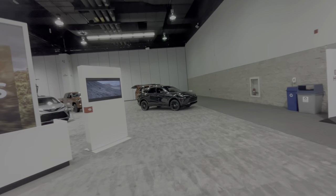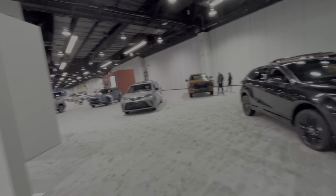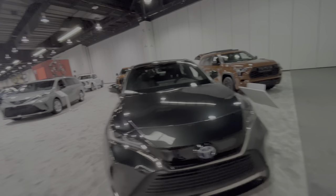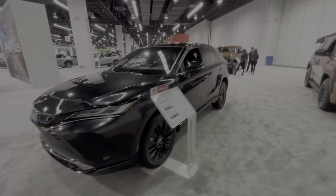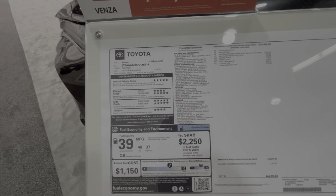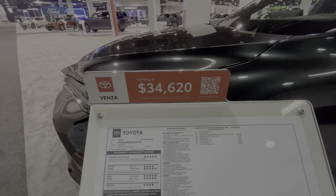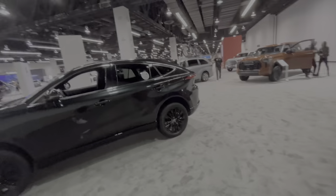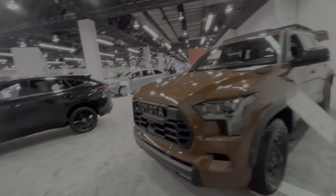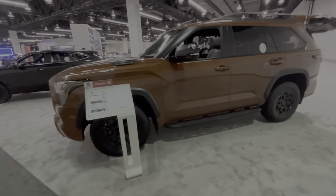What do we have next? We do have a Venza here. I see we have a Sienna, we do have a Tundra. That's what I had before. I didn't get a chance to film it. So we do have a Venza here, and that's the 2023 XLE Nightshade. So what's the price? 44,000 for the SUV. I mean, kind of SUV. It's starting from 34,000. There are a million videos about that car.